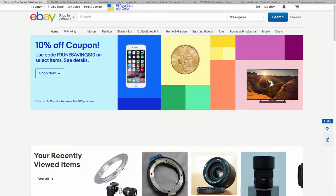So eBay is a great site. For those of you who don't use it, it's something that I would encourage you to take a look at. You can basically buy and sell anything and everything on eBay. But there are some things that you want to keep in mind to make sure that you're safe as a buyer or a seller and that you end up getting what you really want.